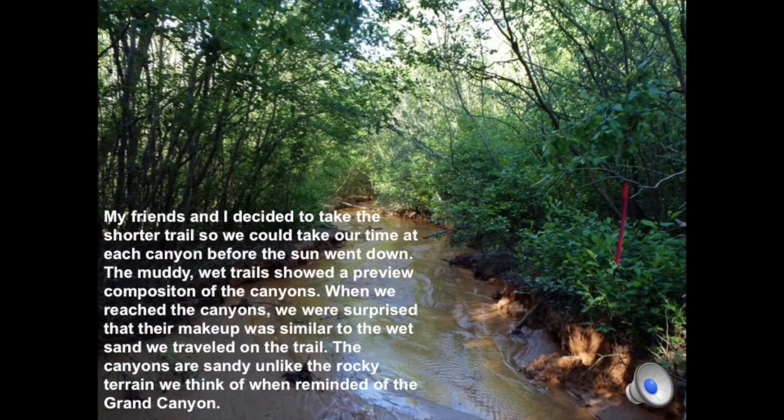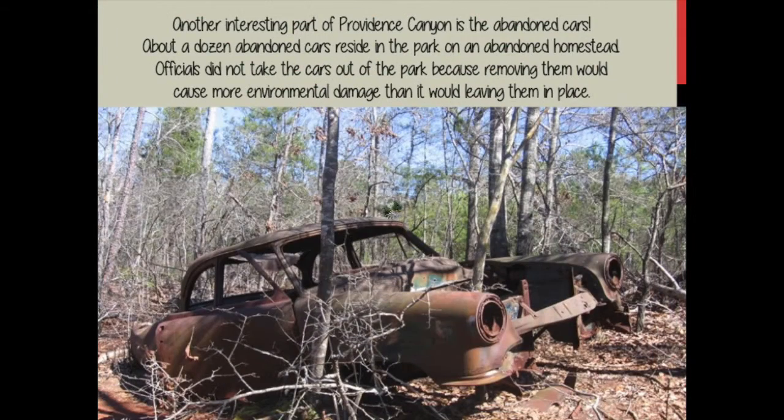The muddy, wet trail showed a preview composition of the canyons. When we reached the canyons, we were surprised that their makeup was similar to the wet sand that we had traveled on the trail. The canyons are sandy, unlike the rocky terrain we think of when reminded of the Grand Canyon.